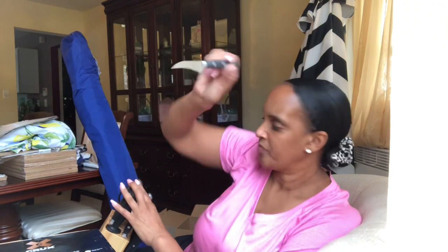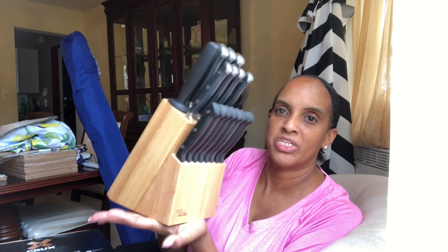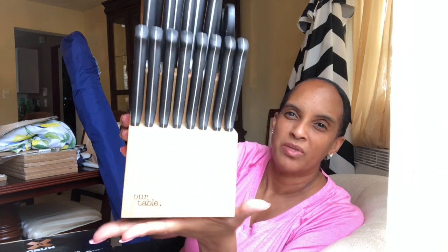And the last one, look at this, y'all, the last knife. It looked like a real, maybe a fish knife, maybe cutting fish with. I'm not sure. I'll look it up. I thought it was a paring knife, but I love that, you know, edging on it. And again, it's from Our Table, the last knife. And y'all, I have them all. Beautiful. Perfect for my brand new kitchen, right? Now, come on, y'all.